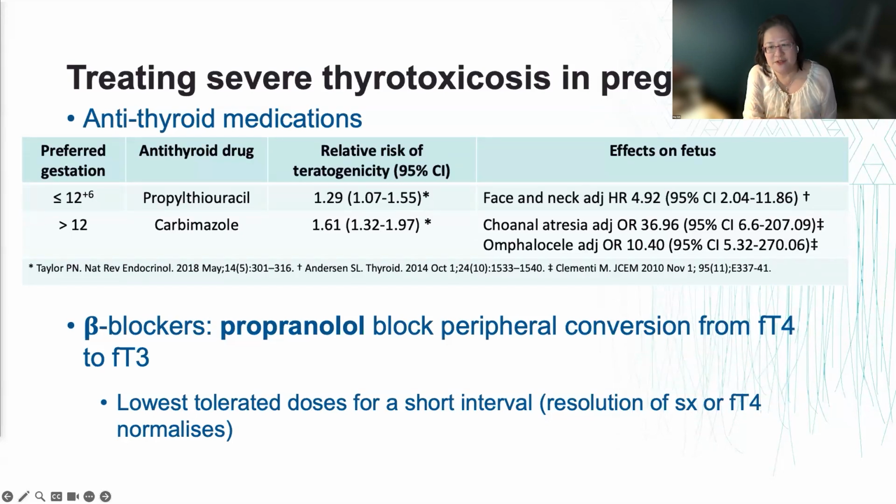It is quite difficult to compare the risk of birth defects between these two antithyroid medications. The risk is pretty low, as you can see from the very wide confidence intervals. But in the carbimazole group, these birth defects are quite severe.